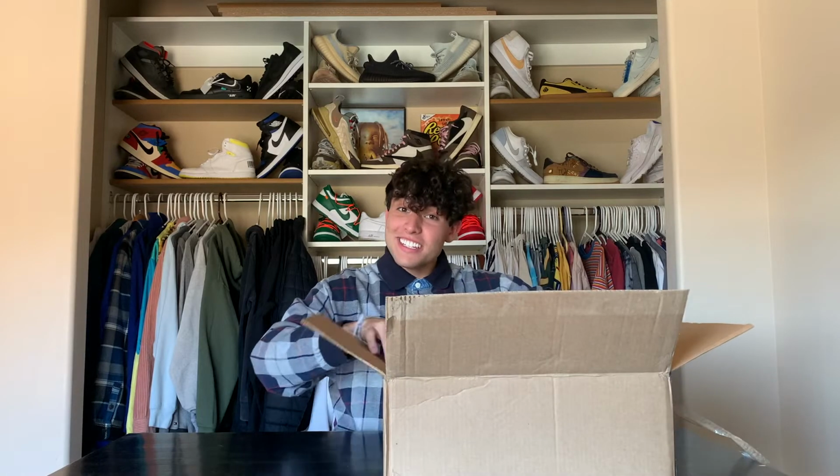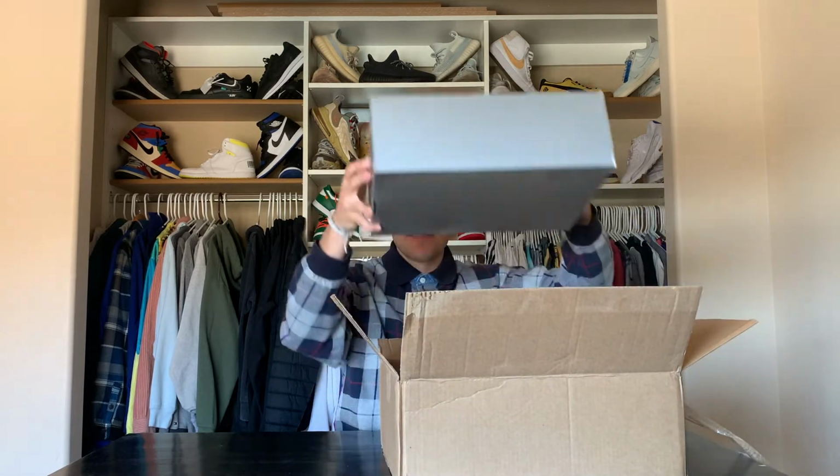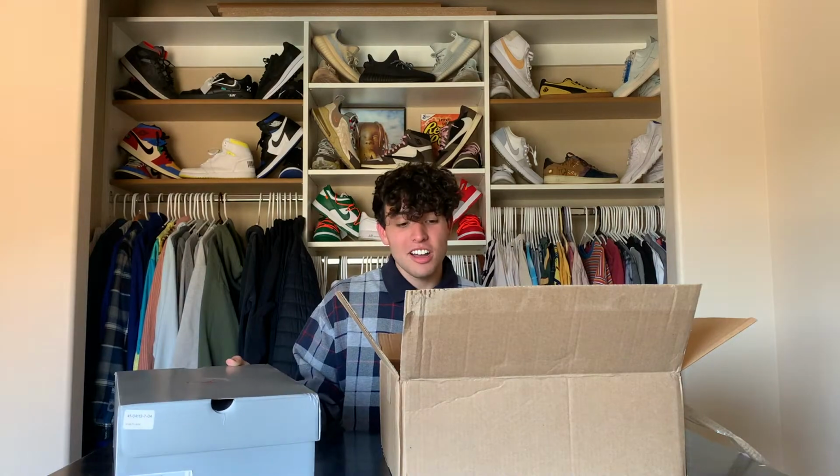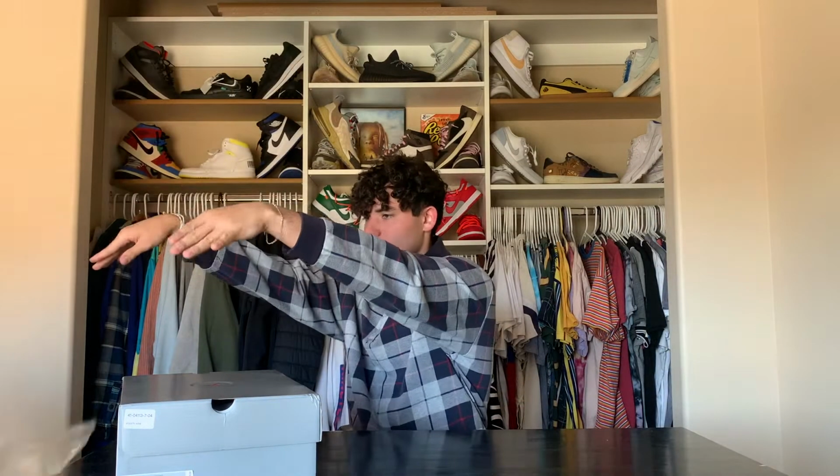Another Flint restock. Your boy hit another good size in the Air Jordan 13 Flint restocks. And I actually got an 11.5. And this is my size, so it's gonna be tempting me to keep these because I really, really like this Jordan 13. If you didn't get a chance to check out my Air Jordan 13 unboxing, hit that video link right there. They're a pretty sick shoe, and honestly, I really, really like them.